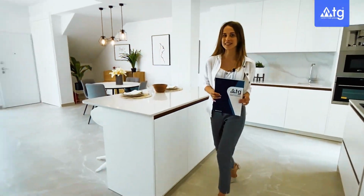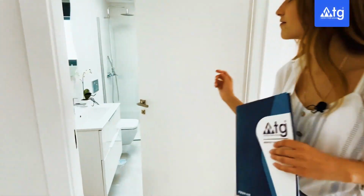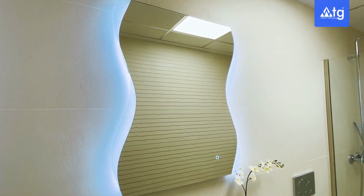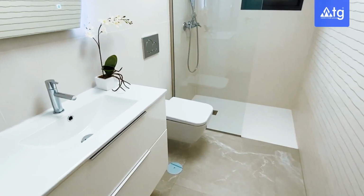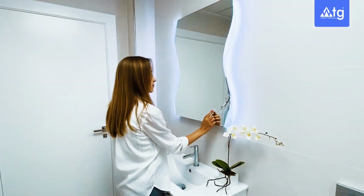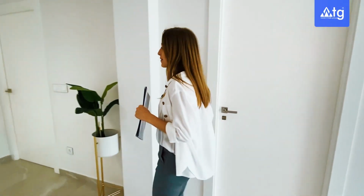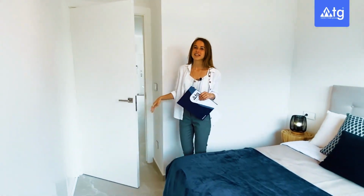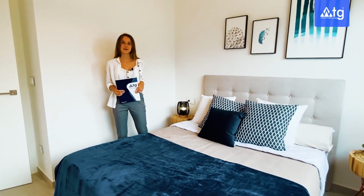Before we go and see our bedrooms, let's check out the guest bathroom that we have on this level. All right, now the first bedroom. The children's or guest bedroom, and here we have a built-in wardrobe and also a beautiful view to the private swimming pool.